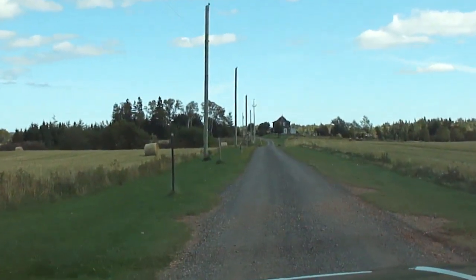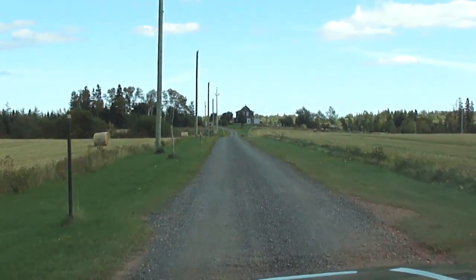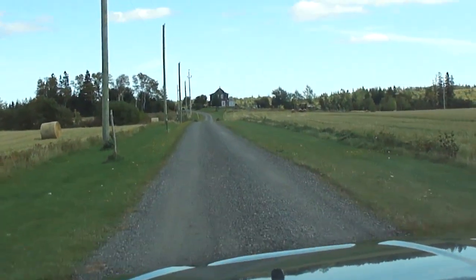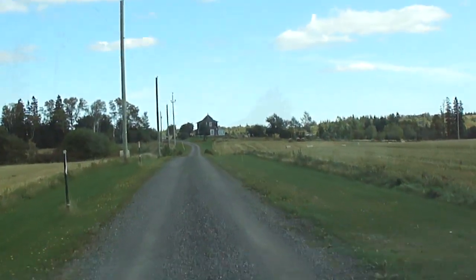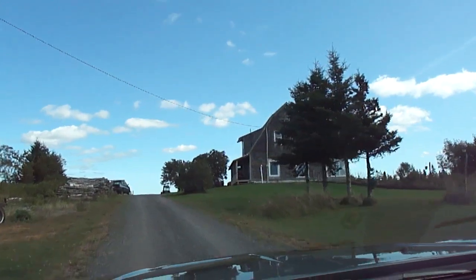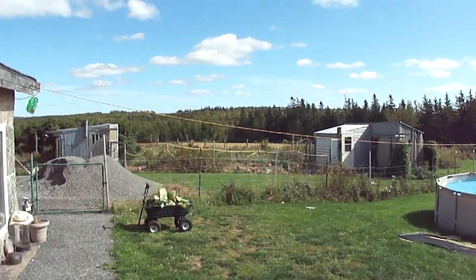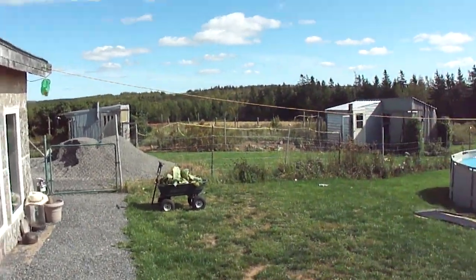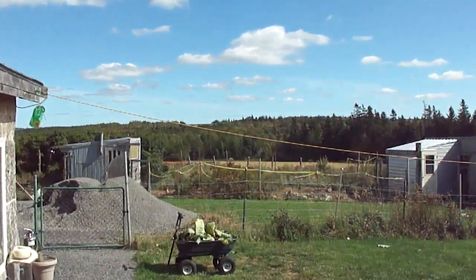Here we are, coming up on the Vissy residence. Edith lives in here. We just stopped and picked up her mail. And the driveway's looking pretty good. Up to Edie's house. Here we are at Edie's, and the mosquitoes are still out here. There's the country living in PEI.